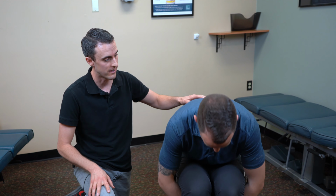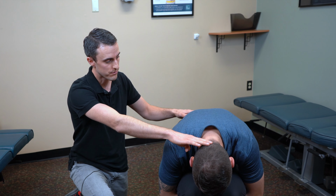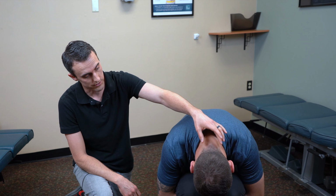Okay, now we're going to show you a stretch that is going to help stretch some of the postural muscles in your lower back, because when you're sitting at your desk all day and those muscles are having to hold you up, they get fatigued. And so what we're going to have Dr. Brady here do is he's going to put his legs together and he's going to lean forward and actually hug his knees there.